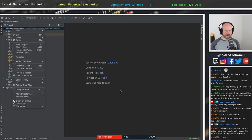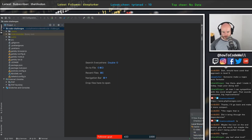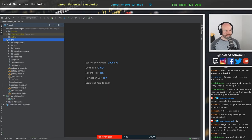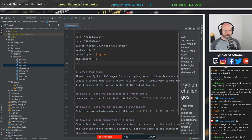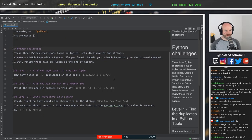So we need to get into the August routine. August, check that out. SRC. This is the Gatsby website for the code challenges, and I believe it is in Markdown 2020, and it is now in August. So this is the one I did late last night. I knew what I was doing, but I scripted it up. So I'll leave that on screen whilst I get a cup of tea.